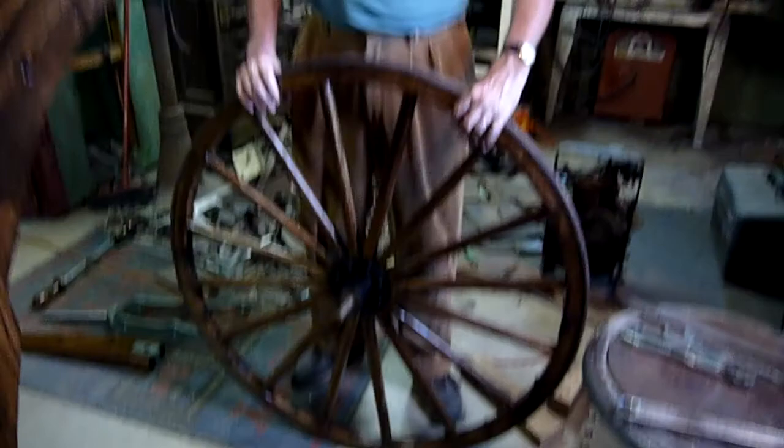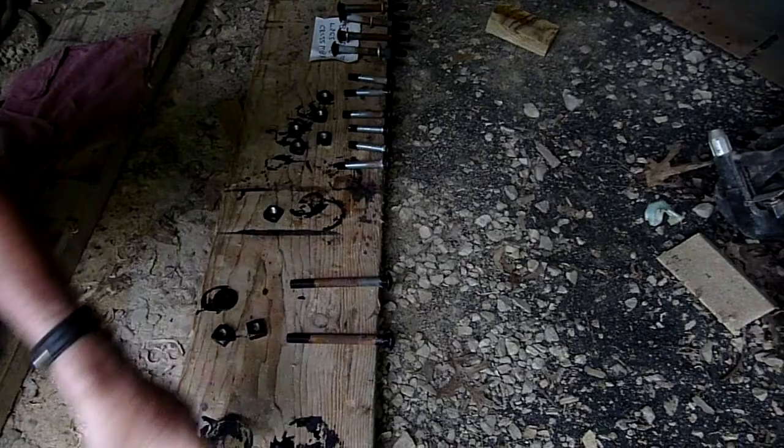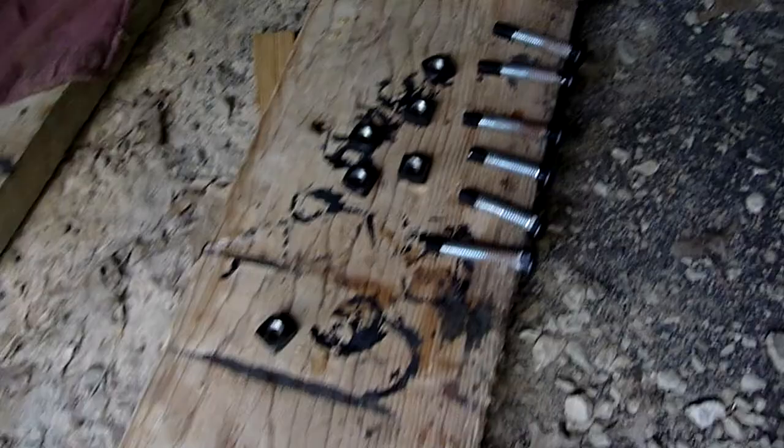Okay, I don't know if this is clear on camera, but this is what I'm doing, painting square-headed nuts and bolts, and this is all the kind of hardware that we're going to put it all together with. There's so much more than just this, but this is the kind of thing we do, and each one's got to be kept in order. Okay, just so you know, that's some of the little details.